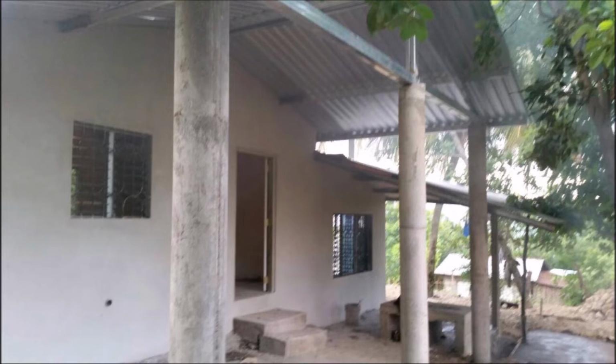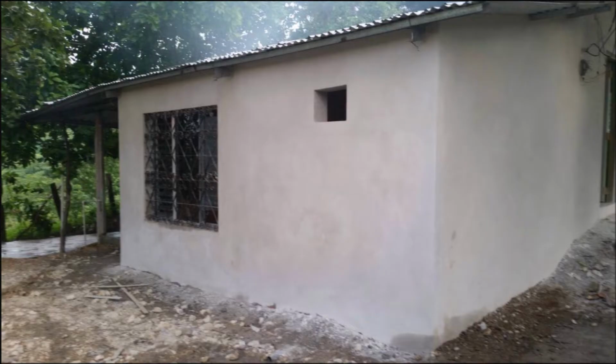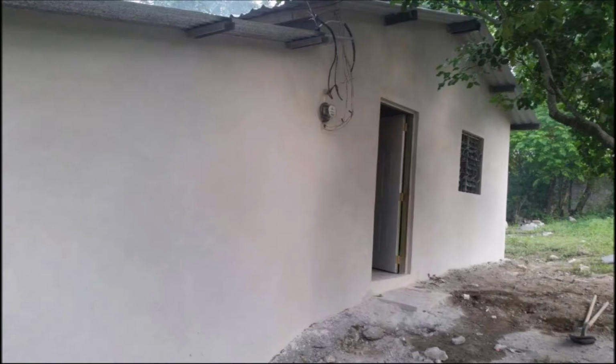Now you can see, this is after Jim purchased the house and began working on it. They've cleaned up the exterior quite a bit, getting it ready to paint. That's the front of the house and the front door. There's only one window in the front of the house.